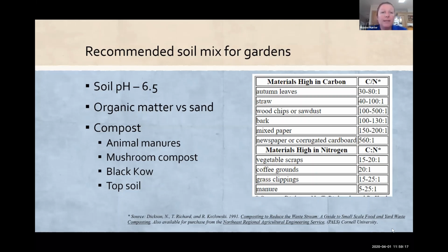I do recommend this if you're doing in-ground gardening, because it's nice to know where you're at and have a bottom line. We don't have the technology to do that in our offices. We can only do the soil pH.